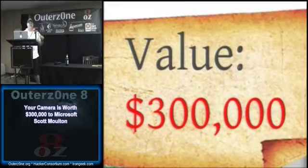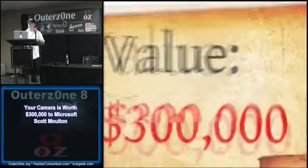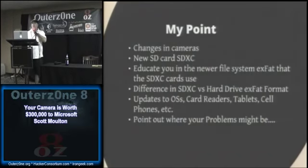So your camera's worth $300,000. This is a licensing fee. Basically, what this has to do with is how Microsoft is starting to license all their content. So the points that I'm trying to make in this talk are, I want to introduce you to cameras and what the changes are that are happening in cameras, because this is a revolution that's changing cameras right now, at least as far as what's going to happen here in the future.